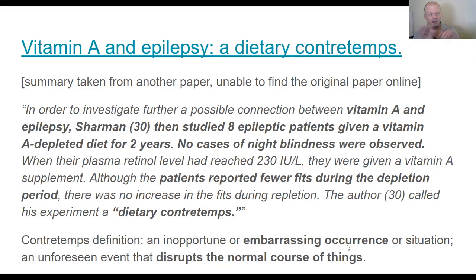This gentleman did his own diet. We don't know what was in this one person's diet. He had one epileptic fit after he decided to adopt a vitamin A-free diet. Okay. Then we have Sharman continue.